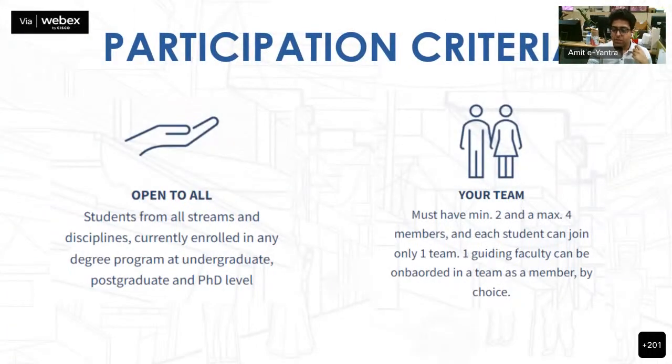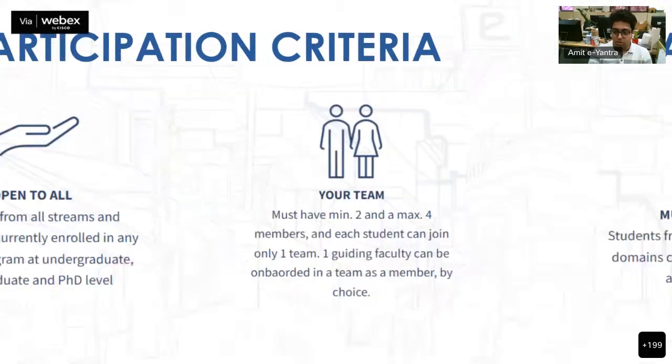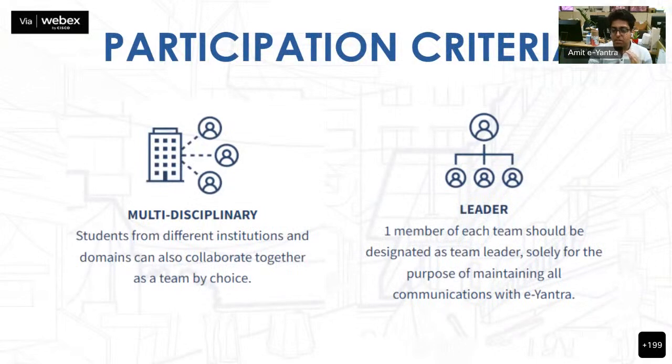Okay, so what is the participation criteria this time? So this time it is open to all, in the sense that from any stream, any department, and even different colleges. So we have multidisciplinary teams also possible. You can have maximum of 4 members and minimum of 2 members, and additional 1 guiding faculty for the entire team, which can be from any college that you want. So it could be undergraduate, postgraduate, PhD level, it doesn't matter. You can form multidisciplinary teams from different colleges as well. And there will be a leader for the team, which would be the single point of contact who would be dealing for the entire team with us.